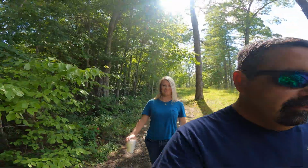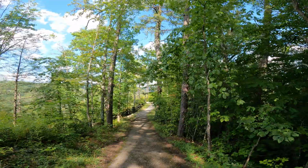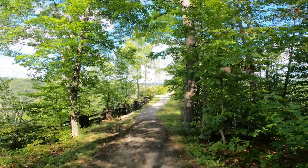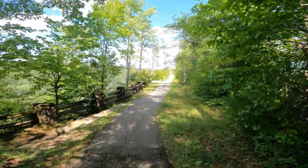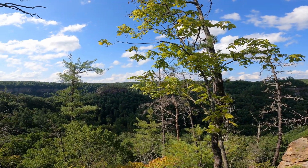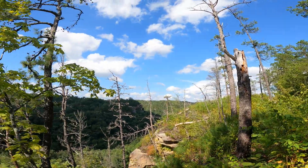Somebody's following me. Sounds like we're marching. Look over there. They're all broke off over there too. See, you're straight across from that. Maybe pine bark beetle weakened them. I don't know. Several trees broke off, as you can see here.